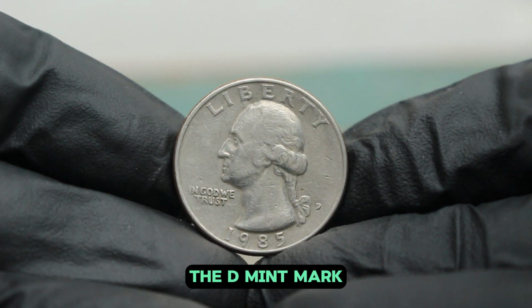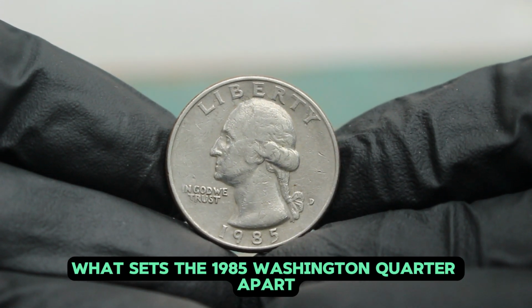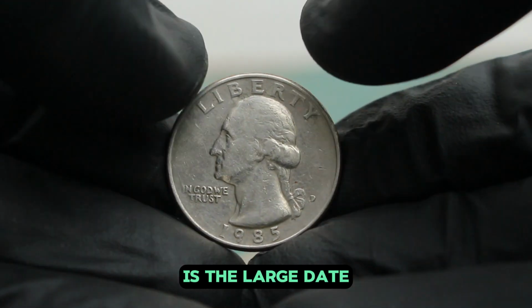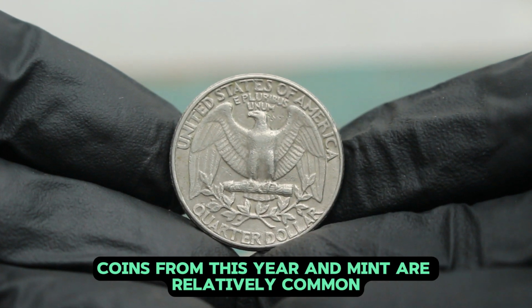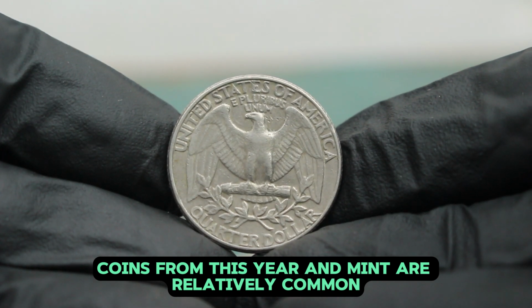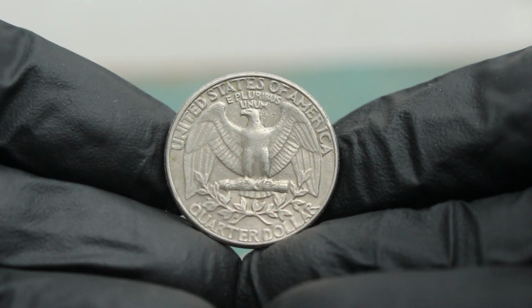The D mint mark signifies that this quarter was minted in Denver. What sets the 1985 Washington quarter apart is the large date, which is a key identifying feature for collectors. Coins from this year and mint are relatively common, but finding one in fine condition can be quite rare.